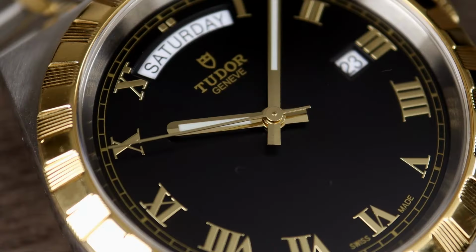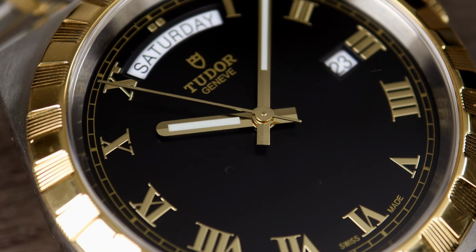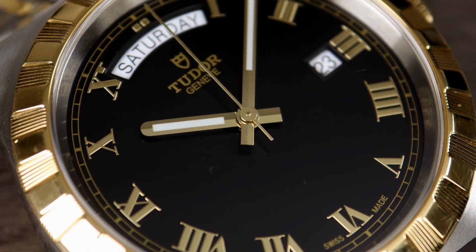If you haven't seen my state of the collection, I'm gonna go ahead and post it there, but it wasn't until I bought my Tudor Royal where I realized I didn't need a lot of the watches in my collection. And that's where I came up with this list on the different types of watches you need to have in your collection. These are more targets that your watch collection should hit.